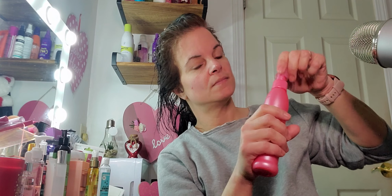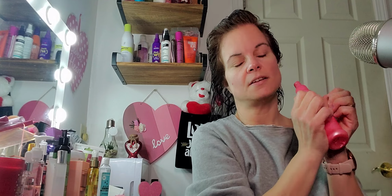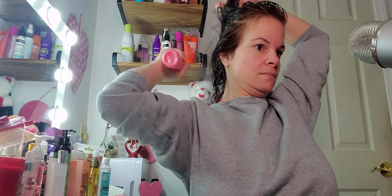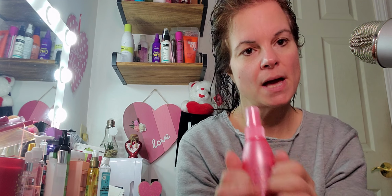Selective's Heat Protect Tropical Coconut Oil Repairing Technology. Use with a heat styling tool, so I gotta use a blow dryer on it. Now I have to blow dry it, but I am not going to do that on camera. It's too noisy. So, I will be back as soon as it's dry.